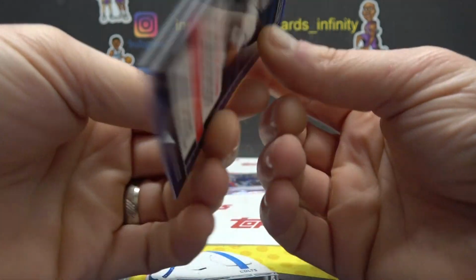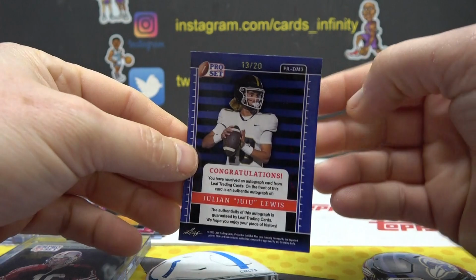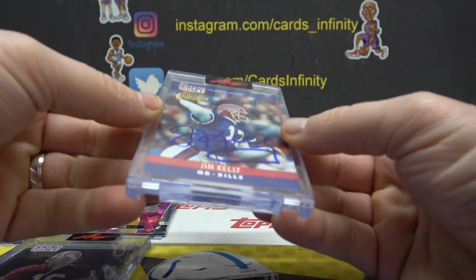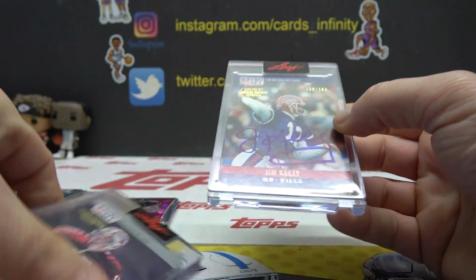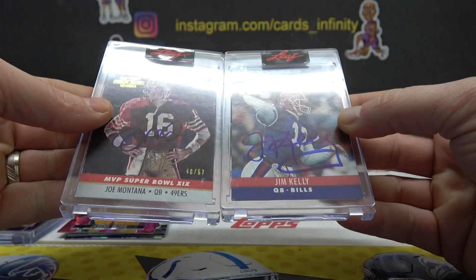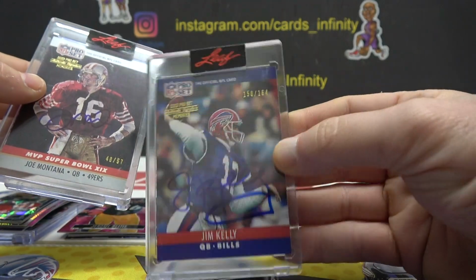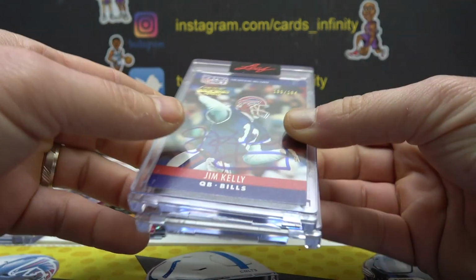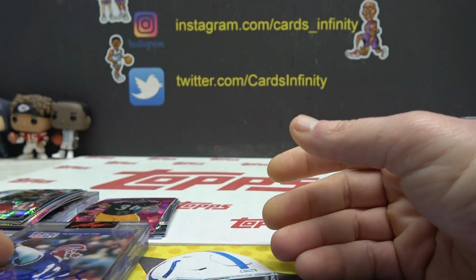Julian Lewis is 13 of 20. And the last autograph of the whole break goes to the Zero. That's weird. The Zero got two all-time favorite quarterbacks, 40 of 57 and 150 of 164. Stephen G. Jim Kelly on that one.